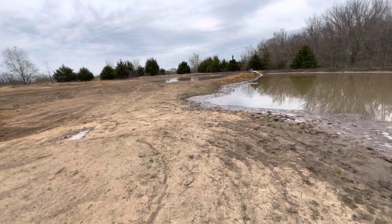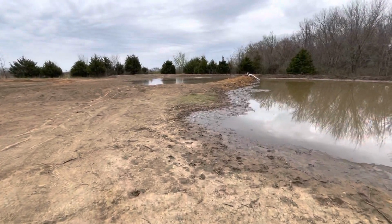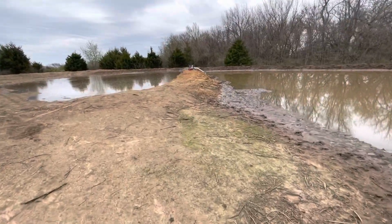In fact, this little finger right here is pretty green. So definitely lots of grass and vegetation coming up, which is great. That's kind of the goal.